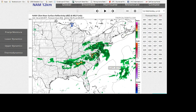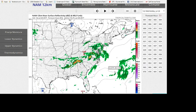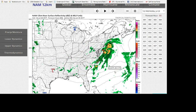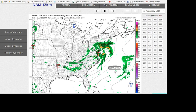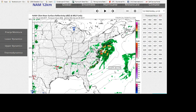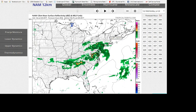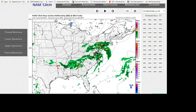The NAM takes that low, brings a shield of rain here during the day Friday into Friday night, and then by Saturday morning, the early morning hours, the rain is done. So it's actually a little bit faster in bringing rain up. And then there's your surface low, which goes out off the Delmarva Peninsula. So this is going to create northeast winds again. Initially, it'll create southeast winds on Friday.